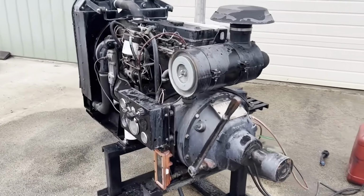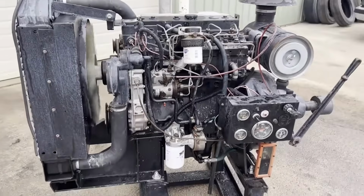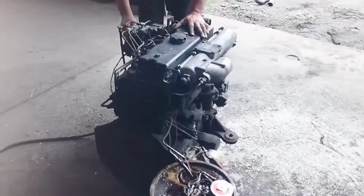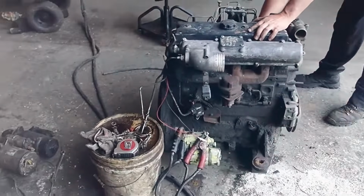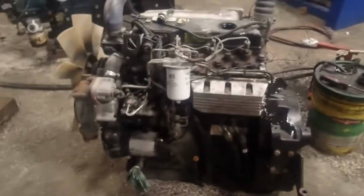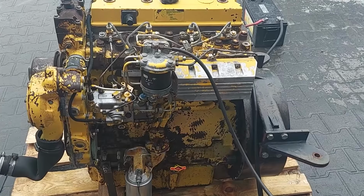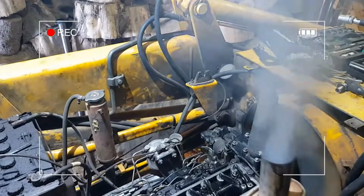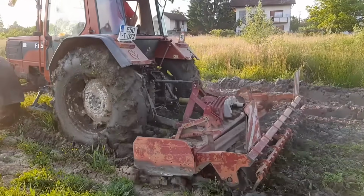Number 4. Perkins Phaser 1004.4T engine. By the early 1990s, Perkins had already built a reputation for dependable mid-sized agricultural engines, but the Phaser series marked a deliberate step forward. Among the most notable in this lineup was the 1004.4T, a turbocharged four-cylinder diesel introduced to provide a reliable upgrade path from older naturally aspirated designs. It was aimed squarely at tractors that needed more torque and efficiency, without sacrificing serviceability or long-term durability.